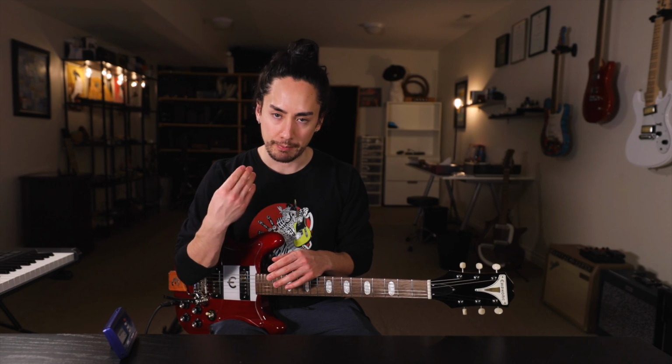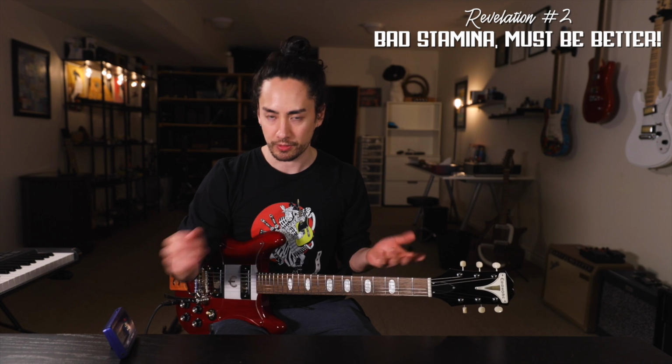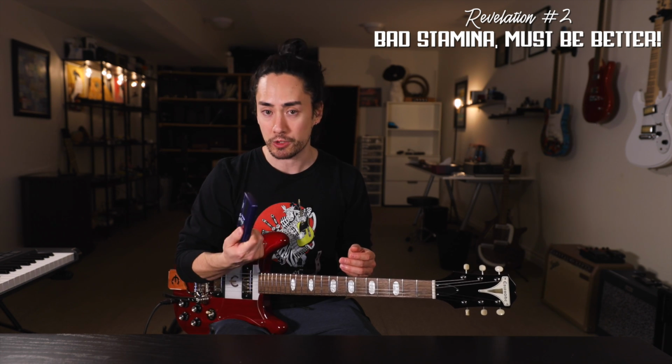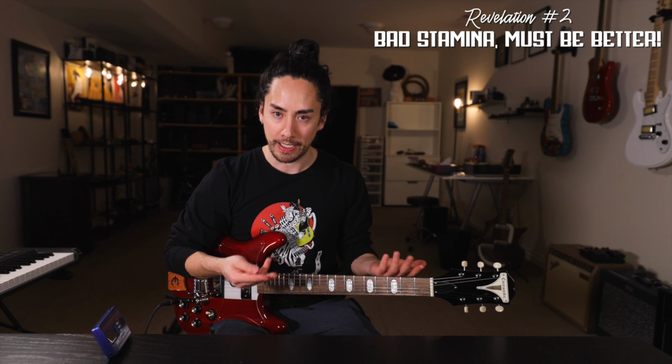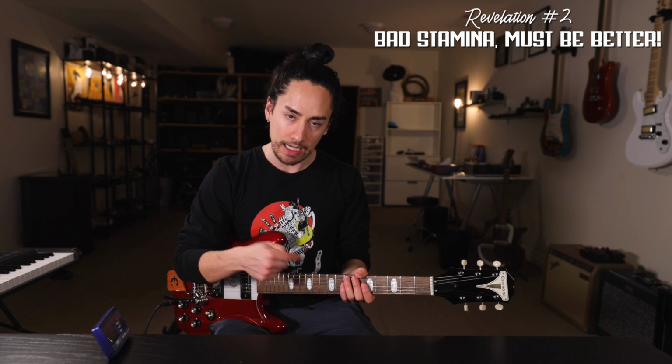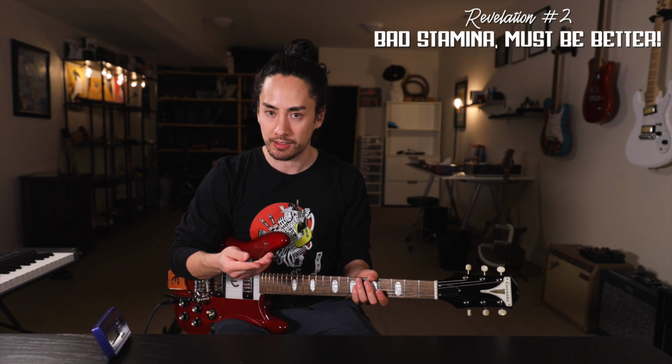I've also realized that my stamina with speed isn't great, but I can get in small, fast bursts. So for example, if I again set my metronome to 140 beats per minute, I still can't go up and down the neck using that 4-note chromatic pattern. However, if I use 8th notes on one string and then do 16th notes on the next string, I can do that fairly decently. Check it out.